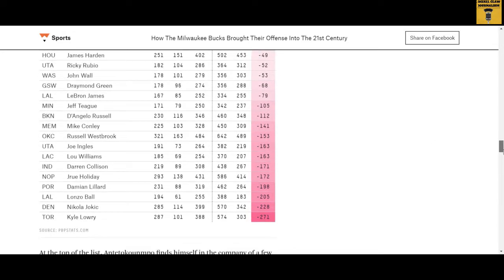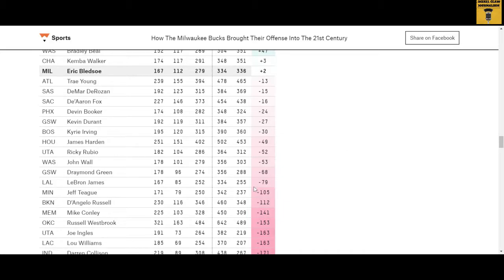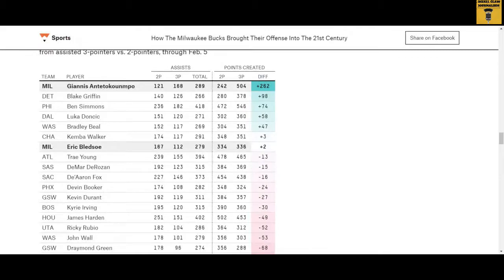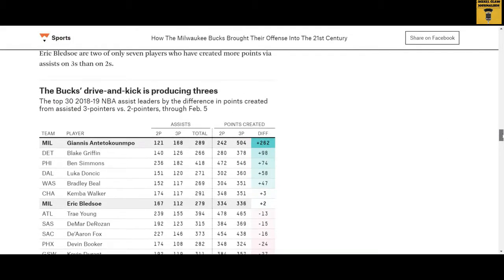But another person that I'm really interested in looking at as well is Eric Bledsoe. Eric Bledsoe was a guy that pretty much had to do some of the work as far as primary ball handling, and man, he did his work too. He was 10th in the league, especially during that time, in assists through drives, and I really think that's going to help out.